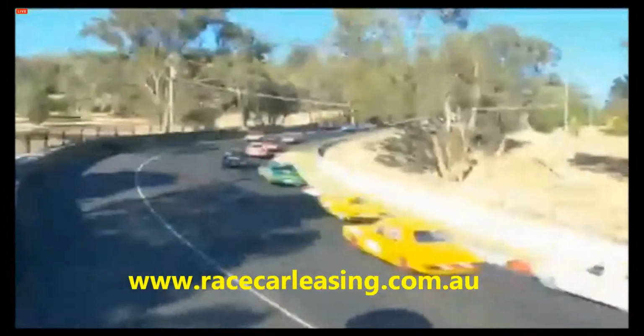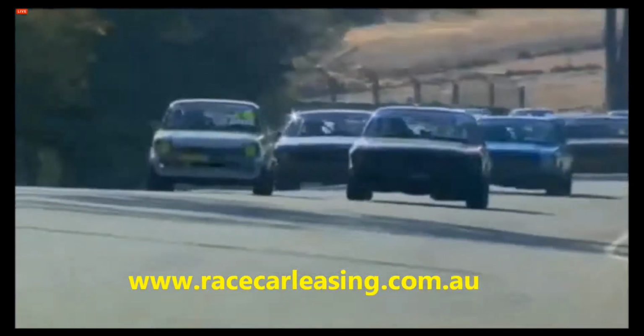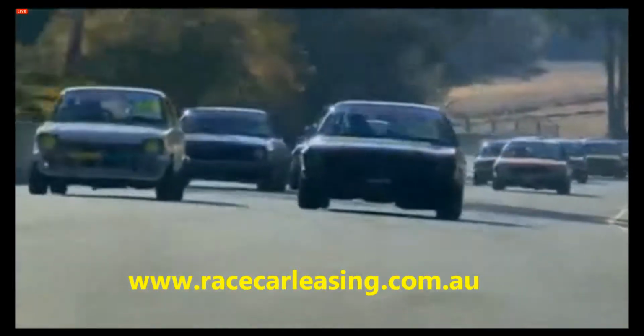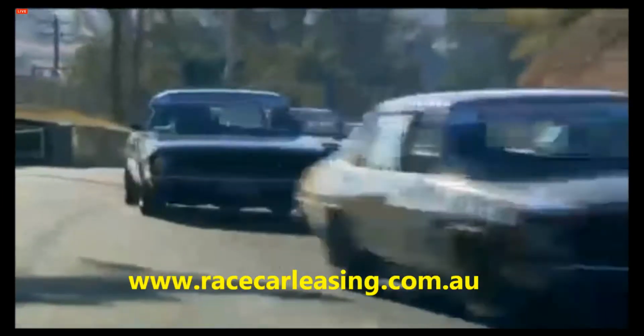They're through. And Bobby, clean start from everybody, so credit to them for getting cleanly off the grid and making their way now up the mountain. And here we go with a move through around the outside. He's looking at it at the moment in the Gemini. They might do a full lap side by side yet.